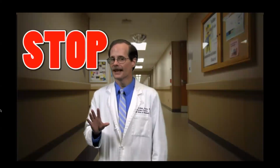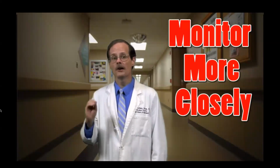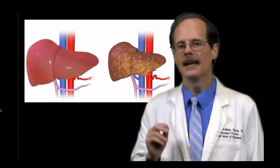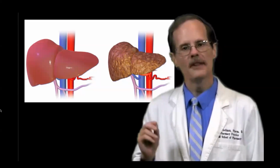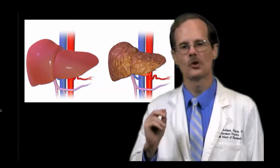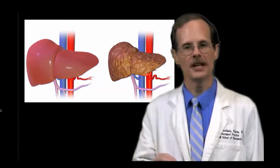While a rise in transaminases doesn't necessarily mean that we automatically have to stop methotrexate, seeing a rise in transaminases does mean that we have to monitor more closely and be ready to stop the drug if things suddenly get worse. In addition to causing acute toxicity to the liver, methotrexate also causes chronic fibrotic changes to the liver.